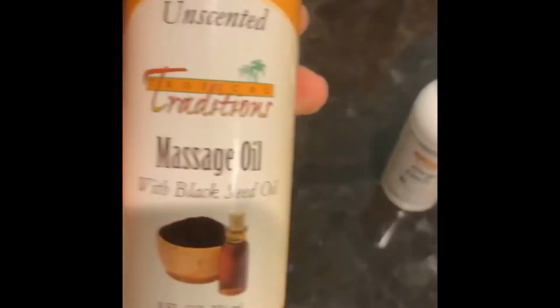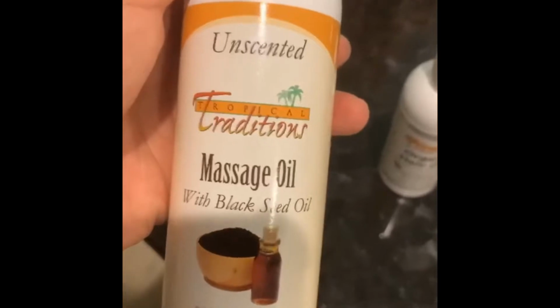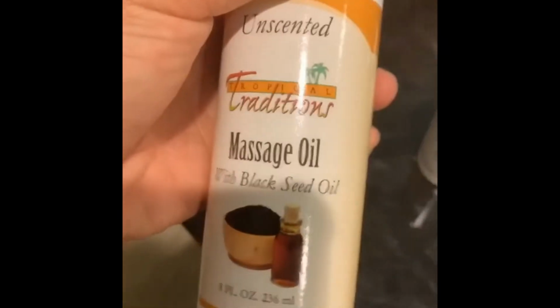It's awesome. And there's a couple different kinds that I use from Tropical Traditions. Another one is quite a bit less expensive. This one is $20 a bottle, and this one is like $13 a bottle. This one has black seed oil in it and has a little bit stronger of a scent, so it's not as good for the DIY blends as this one.